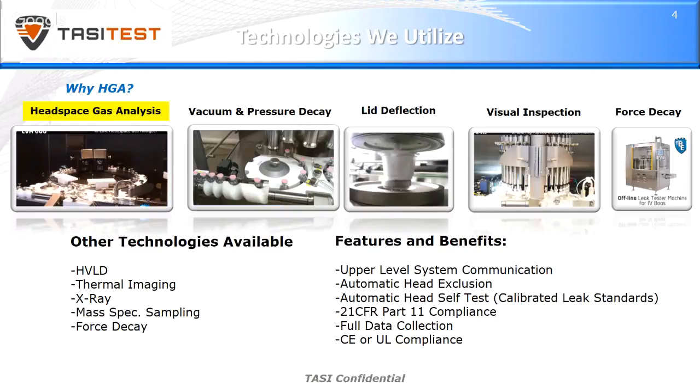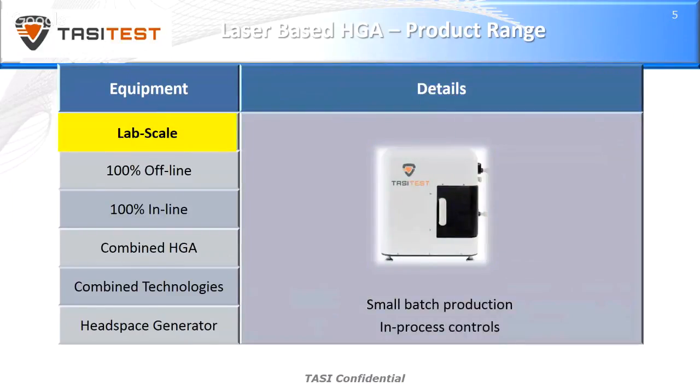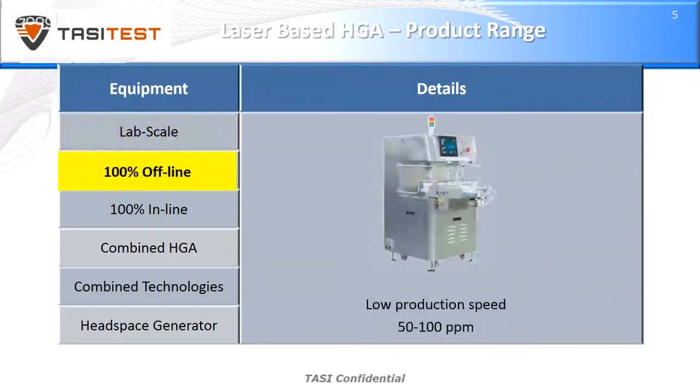And so why Headspace Gas Analysis? Let's talk just a little bit about that. Taking a look at the offering that we have within the range, we have a full range of products, starting with a very small lab piece of equipment that can test maybe 4 to 6 parts a minute. It utilizes tunable diode laser technology. This is great for creating your methods, validating your product package types, and excellent for that upfront development work. The next type of machine would be an offline machine that could run roughly what it says, about 50 to 100 parts a minute. This is a single laser head, but it's more of an automated type piece of equipment, just low speed production, or maybe if you're going through clinical trials and you need more throughput than a lab machine.